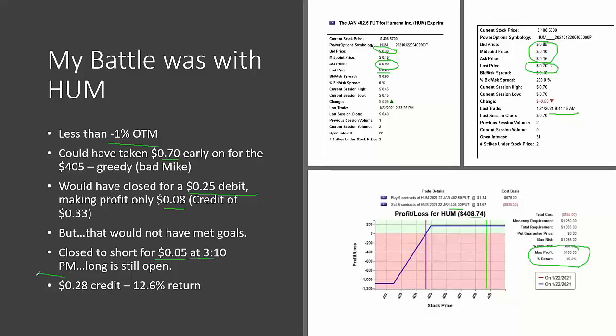So here's sort of the point. I missed my target. My target's around 14.5, 14.9%. By paying that extra 5 cents, so Humana doesn't drop below my 405 strike after the close, I'm only getting a 12.6% return on this, one of my 3 bull put credit spreads for this cycle. The other 2 I didn't even have to worry about. But that is important because it goes to some of the closing issues and the targets.